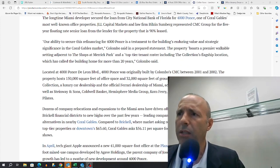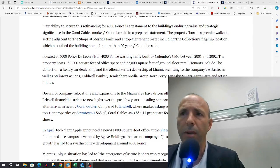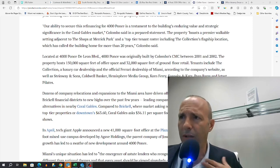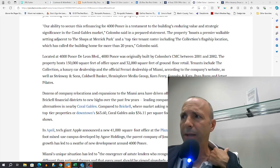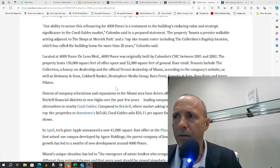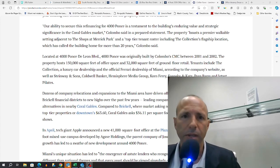Okay, so we'll tell you a little bit about the building to give them their props. Located at 4,000 Ponce de Leon, 4,000 Ponce, originally built by Colombo CMC. 2001, 2002. Property is 150,000 square feet of office, 32,000 square feet of retail. What else can we talk about? Official Ferrari dealership of Miami. Office tenants include Coldwell Banker, Hemisphere Media Group, Korn Ferry, and Jet Set Pilates.